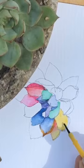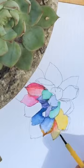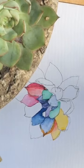So the idea will be, y'all, if you come to enjoy the sculpture garden, you will enter through those beautiful sculpture garden gates. That will be the new entrance.